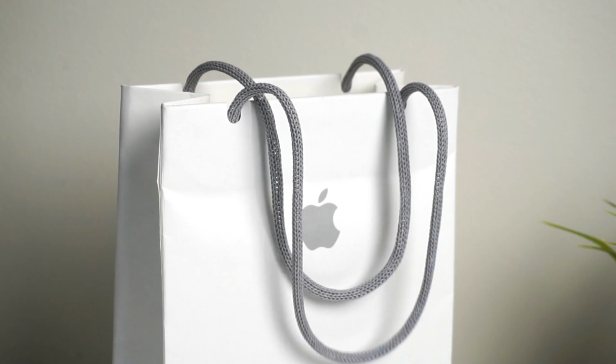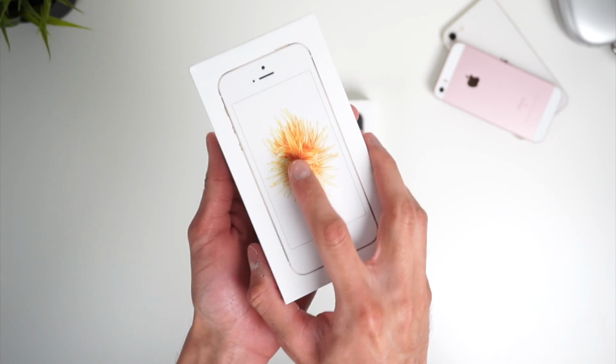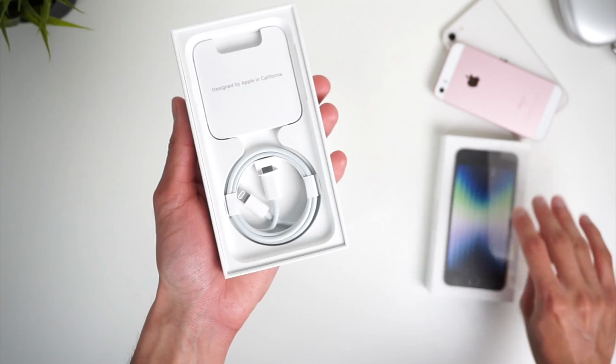But of course, guys, we can't forget about the box as well. The unboxing experience has also changed quite a bit. We went from getting 2 Apple stickers, a charging cube, and of course those little headphones, but all this has been removed with the newer iPhones since I believe 2020 when Apple stopped including them in the box.